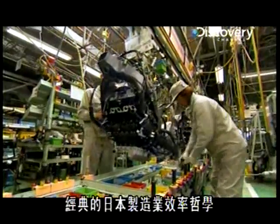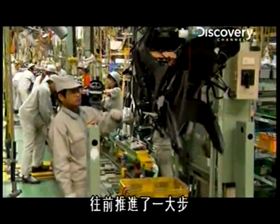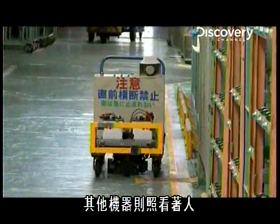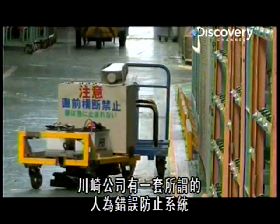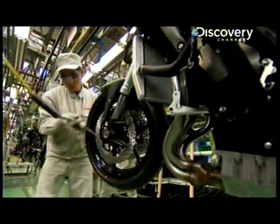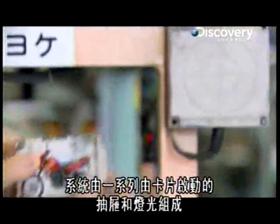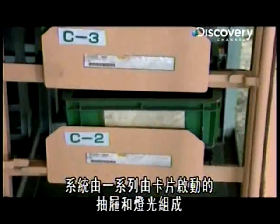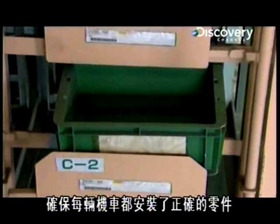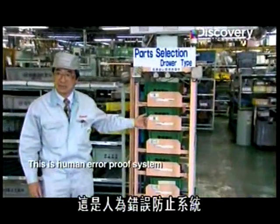At Kawasaki, the classic Japanese manufacturing philosophy of efficiency is taking a giant step further. While people are building machines, other machines are watching the people. Kawasaki has what it calls a human error-proof system. A system that begins with a collection of card-activated drawers and lights to make sure the right parts are being used for each bike. This is a human error-proof system.